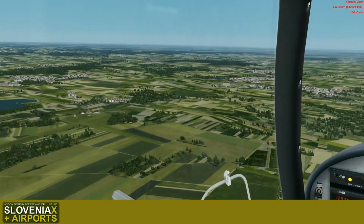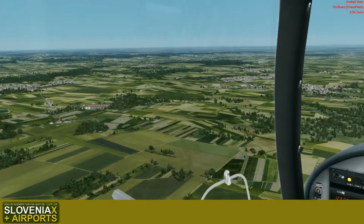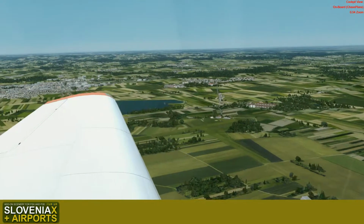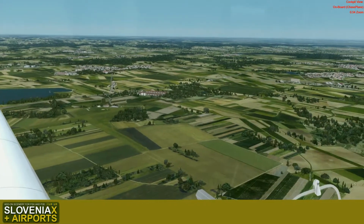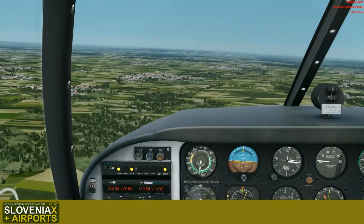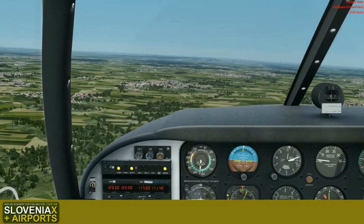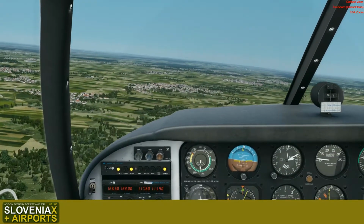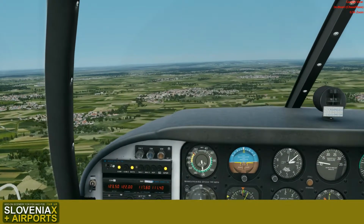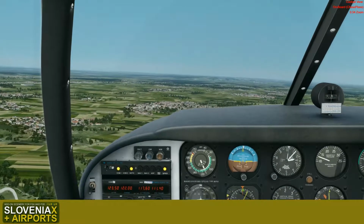And now we are downwind to Murska Sobota. You see two perpendicular runways, both are grassy strips. And from here, the grass that you are looking at is like a photoreal image of this grassy airstrip. But when we come closer, you will see that it gets the granularity and a lot of details. And I'm using a brilliant add-on.